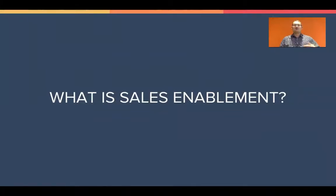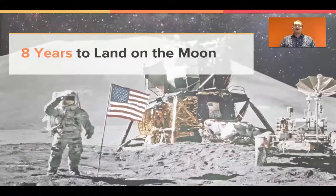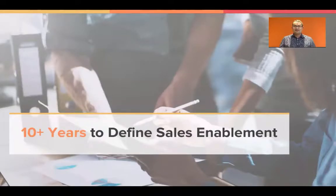And to give you some more context about this, and to repeat a joke that's often told within the sales enablement industry, it took Apple 5 years to build the iPhone. It took the US government 8 years to land on the moon. But it's taken us sales enablement professionals over 10 years to come up with a definition that everyone agrees upon. The Sales Enablement Society did some sterling work on a definition at October's Sales Enablement Society conference, and we're nearly there. But the thing is, sales enablement means many things to many people, and it's often poorly understood and defined.